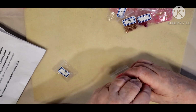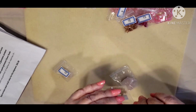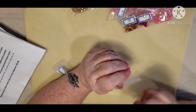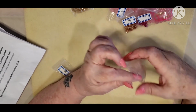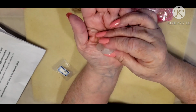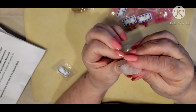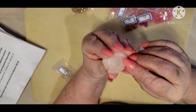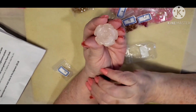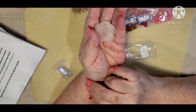Okay. Getting down to the very end. Now we have an approximately 35 to 37mm hand-carved rose quartz gemstone pendant. Oh yes, this is nice. It's a very pale pink. It's got a built-in veil in it, which I appreciate. It's nicely carved. It's hand carved. That is really nice. Really, really nice. I can appreciate that.